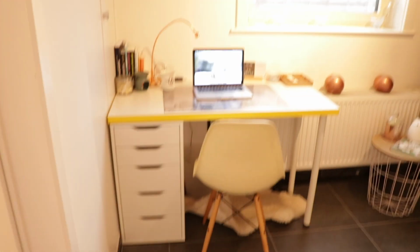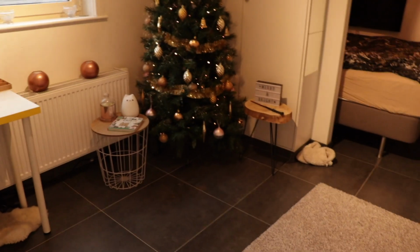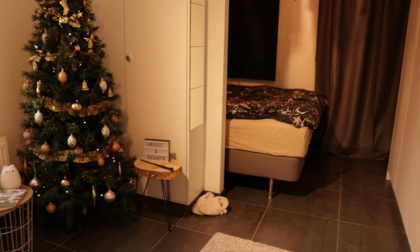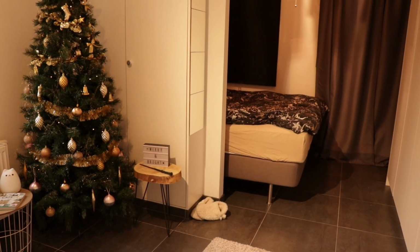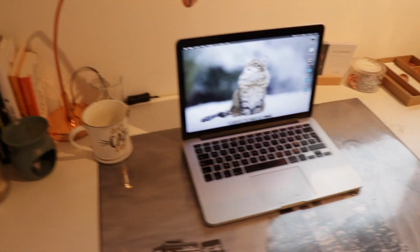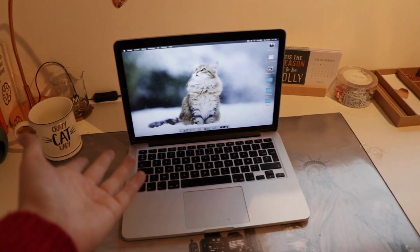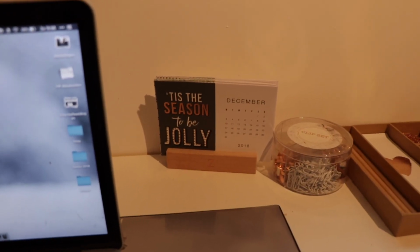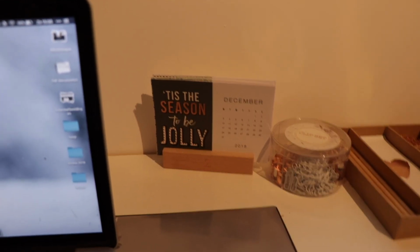So I think I'm done. I've obviously have the tree over there. I have my Hogwarts duvet, which I think is the most festive I've got. Then in detail I have cleaned this bit out. I have my snowy cat background. I have my Zoella, 'tis a season to be jolly December calendar.